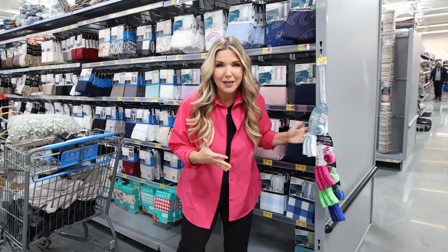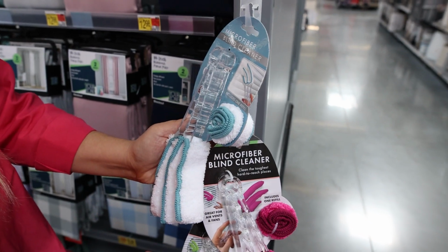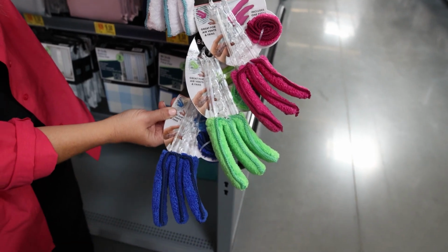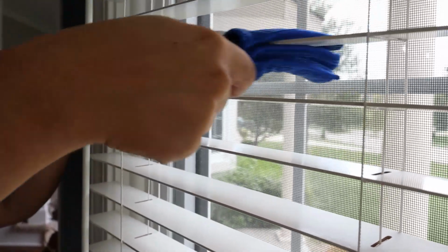I spotted another Amazon dupe at Walmart, these microfiber blinds cleaners. Now you're only gonna get one, but it's $3.98. You get a blinds cleaner and 2 of the little microfiber cleaners. These are great for cleaning your blinds.